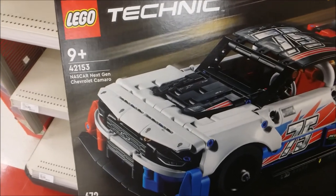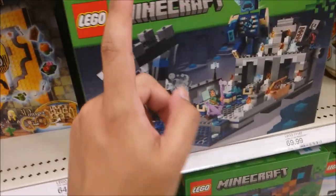Also, look what I found. The NASCAR Next Gen Chevrolet Camaro. That's the new one. I am planning to get this, so hopefully I save up like $55. So right here in the Lego section, there's nothing much over here, minus I would like to get this. That's not what I need.